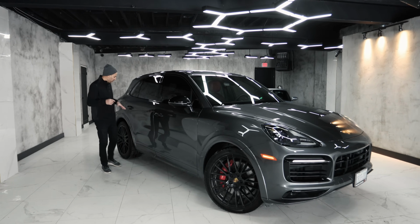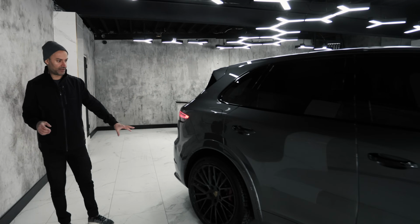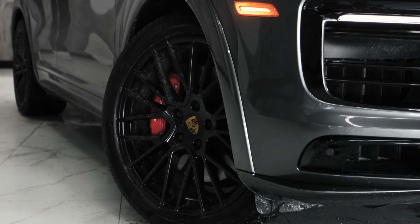It also has 21-inch wheels, RS Spider wheels that look awesome on this. Do you guys like these wheels? I love the way this looks. I love the way the whole car looks.